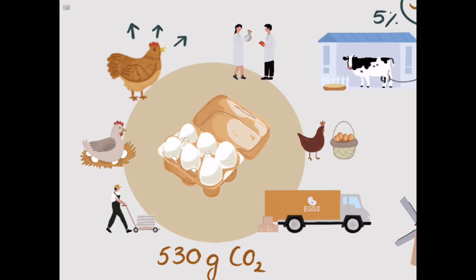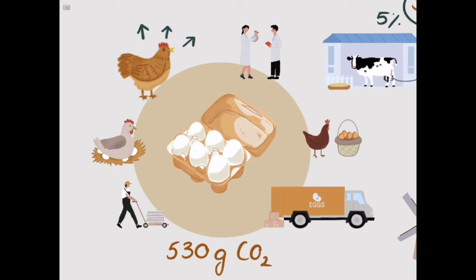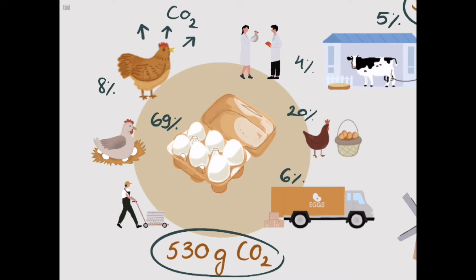The livestock factor has a huge negative effect on the environment, so it's no surprise that the production of eggs also contributes to carbon emissions. Raising chickens contributes 8% to the overall emissions of the livestock factor because chickens emit 0.6 gigatons of carbon dioxide annually. Feed production is the main source of emissions at 69%, while the rest comes from on-farm energy use, representing 4%, post-farm processing and transport at 6%, and manure handling at 20%. So the carbon emission of 2 small eggs needed for this recipe is 530 grams of carbon dioxide equivalent.